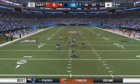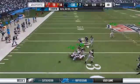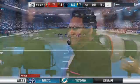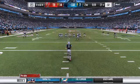Third and long, it's Newton. And that will be incomplete with a clock showing 18 seconds now to go. And there's a good opportunity that just went awry there. A drop pass. I guess that's why they call them running backs and not catching backs.